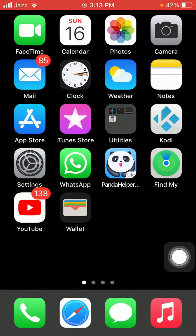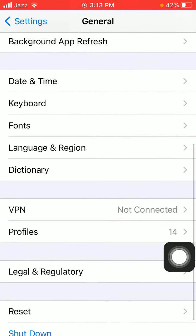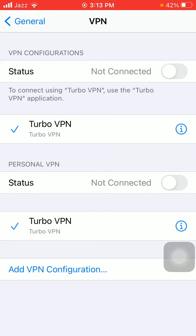After that, we go for solution number 3, disable VPN. Launch Settings, then tap General and tap VPN, and disconnect VPN if any VPN is connected.